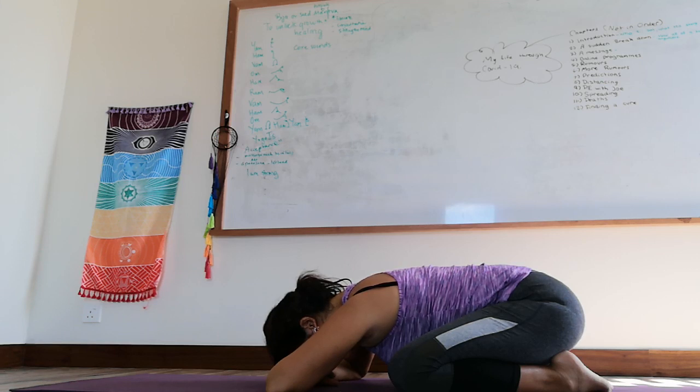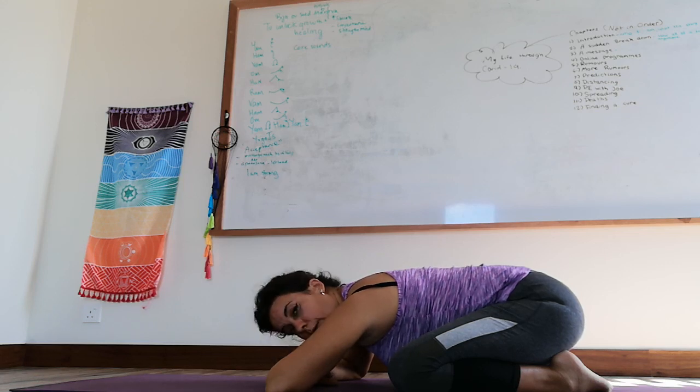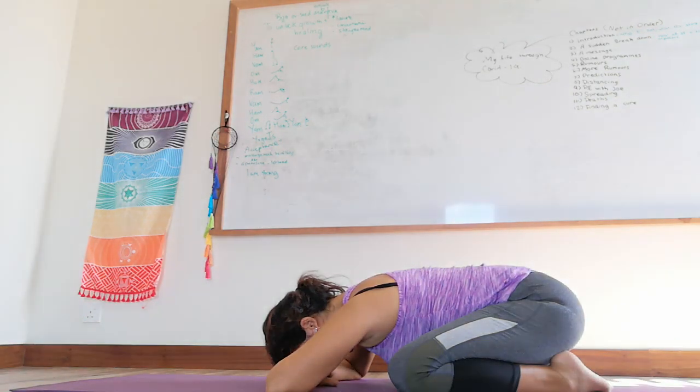So this is a very comfortable position for your lower back. You can do this in the bed in the morning when you wake up. Just gently wake up your spine. This is also very calming for your mind and very cooling for your body. So let's come up slowly now.